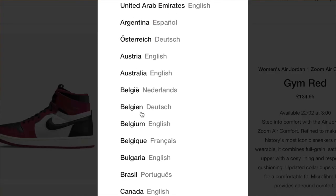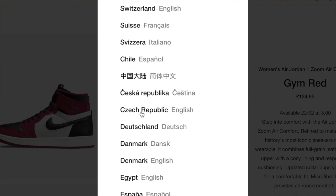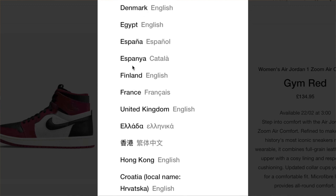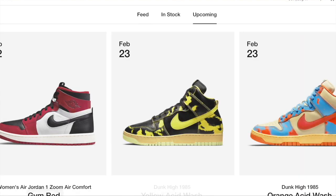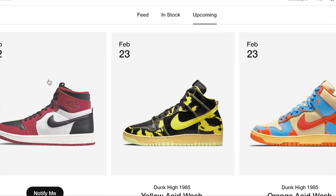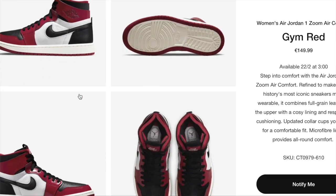Now, the shoe's not dropping within the US, it's only dropping overseas. So most places that are getting it are Nike in Europe, Nike in Canada, and all other places within the European Union. So basically, this is not a US release, so you're going to have a hard time getting it. But if you have any kind of proxy service out there, you should definitely think about grabbing a pair because it's a good shoe.